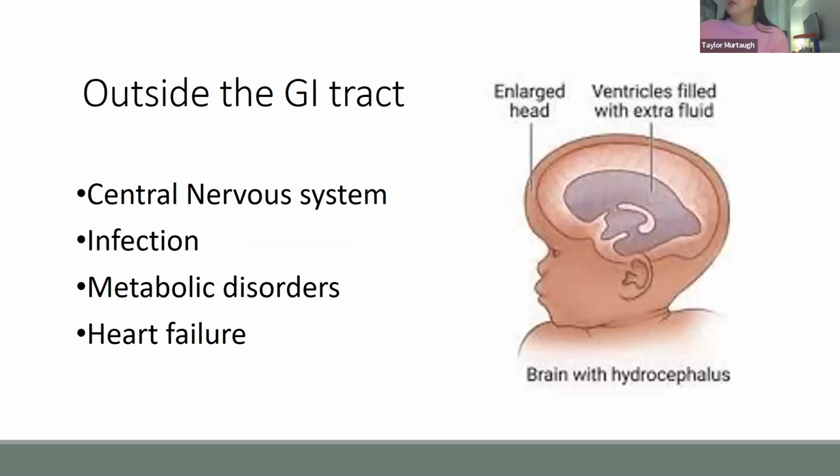So although we always think of vomiting as the GI system first, it's important to not forget about other systems that can cause vomiting. Importantly, the CNS: hydrocephalus, intracranial hemorrhage, mass lesion. They can present with a bulging fontanelle and emesis with abrupt changes in body position. Always think about infection in this population: is it sepsis, meningitis, do they have a UTI?